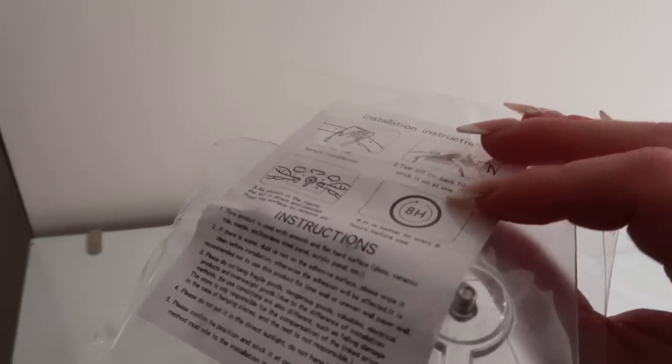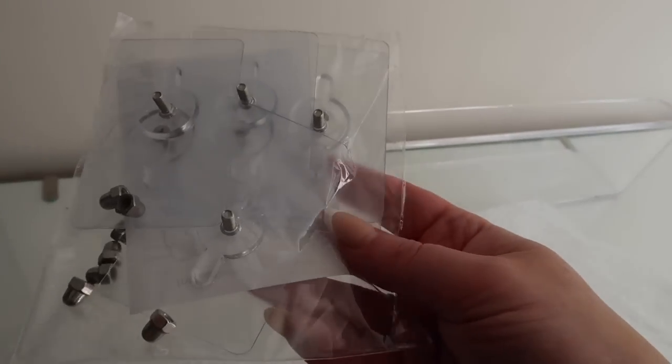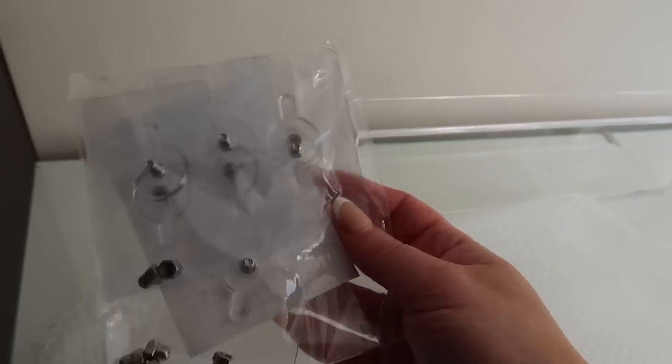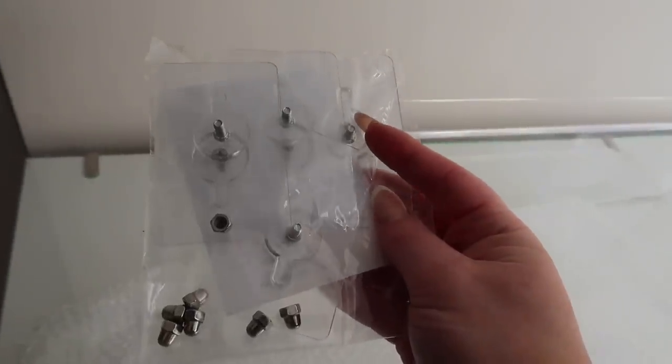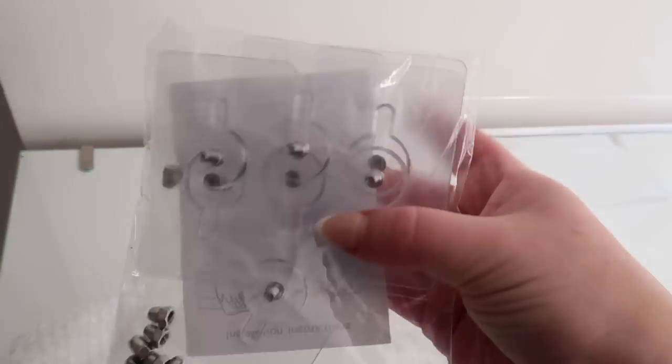They're actually really good. You can either screw them into the wall, or these ones have got these sticky back things. You put the shelf into those little fixings, and then you put the little nuts on. It comes with a set of three. I think they're about £25.